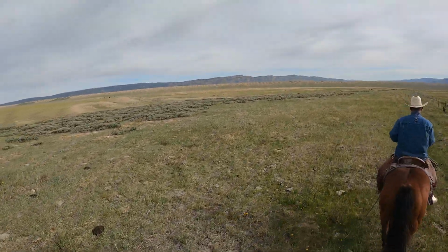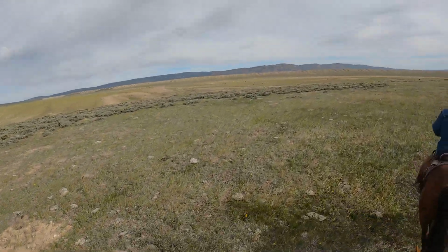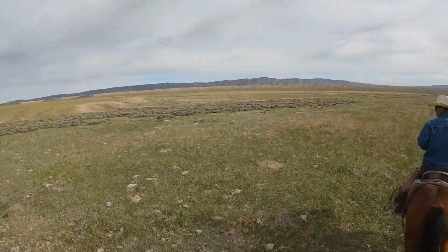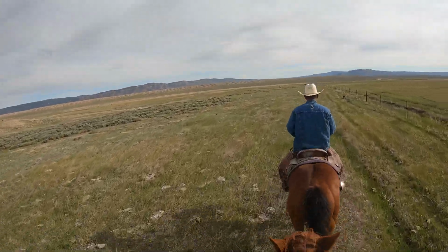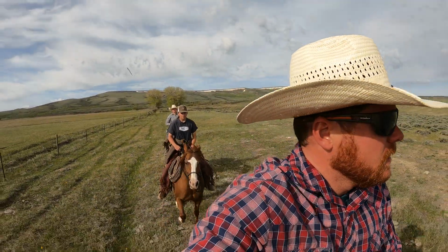Day 3, cleaning out the desert. What's going on, guys? Welcome back to the Get Short series. So yesterday you pretty much watched us gather the bottom half of Pasture 2 into what we call the desert. They're going to stay in the desert overnight, and this morning what we're doing is we're getting around the cattle.